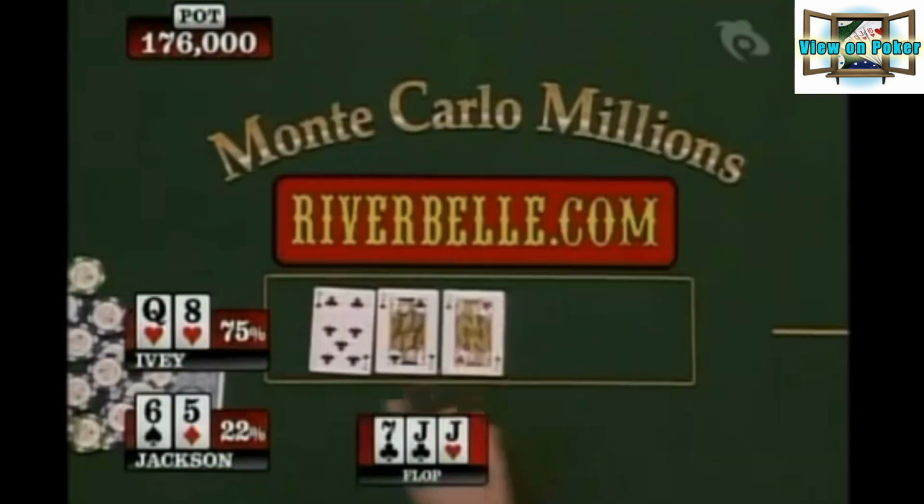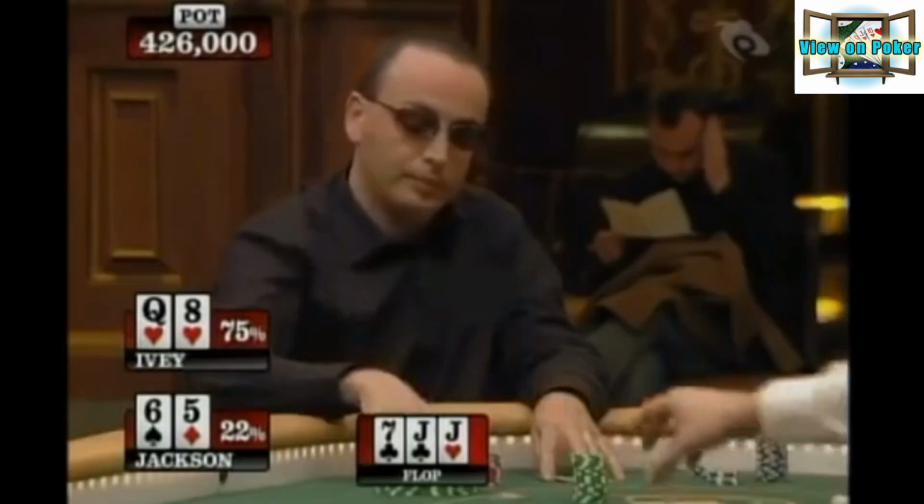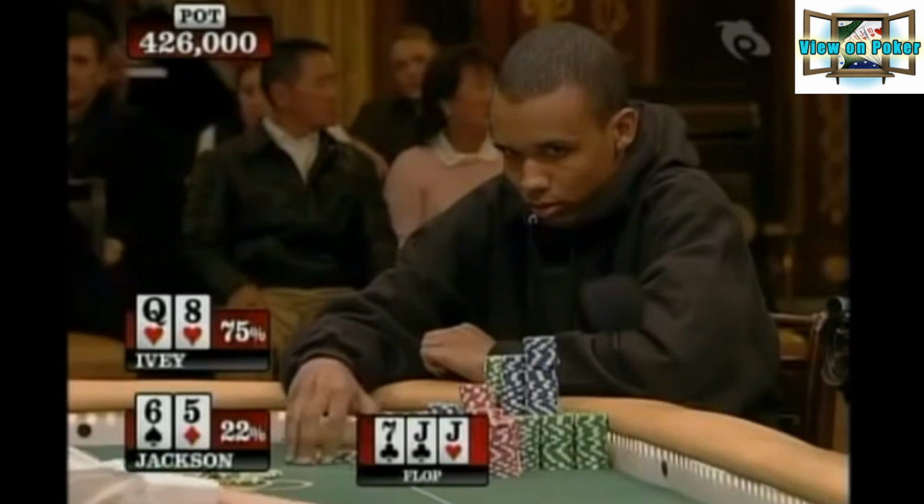Wow. The flop comes 7, jack, jack with 2 clubs on the board. Ivey has the best hand with the queen high, bets to see where he stands and not allow Jackson to make a move of his own. Jackson has nothing but makes an amazing raise to Ivey's bet. Now Ivey has to try and put him on a hand and decide his next move.